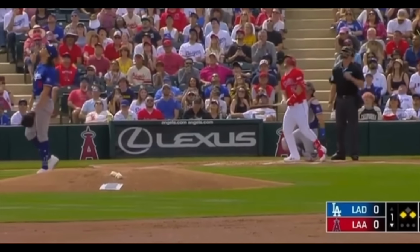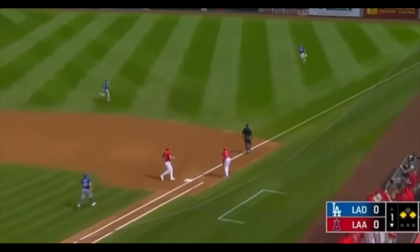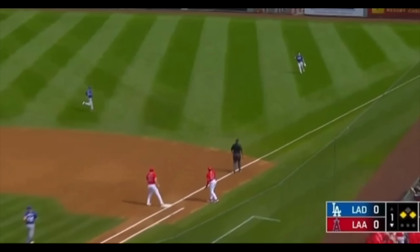Trout hits a high fly ball. All right, so we know it's a fly ball. We know it's going to be caught, and there's a potential for a play at the plate. You can see the first base coach right here. He's pointing to the bag, saying tag up. So we get a tag. The runner at third tags as well.